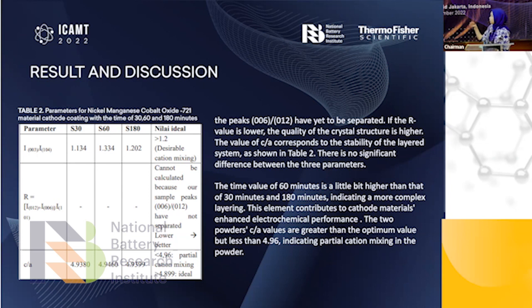If the R value is lower, the quality of the crystal structure is higher, while the value of c/a corresponds to the stability of the layered system, as shown in table 2. And there is no significant difference between the three parameters of the crystal, a, c, or c/a. The c value at 60 minutes is a little bit higher than at 30 minutes and 180 minutes, indicating a more complex layering, and this element contributes to the cathode material and changes electrochemical performance. And also the two powder c/a values are greater than the optimum value but less than 4.96, indicating partial cation mixing in the powder.